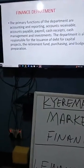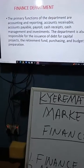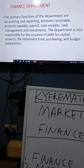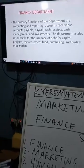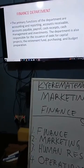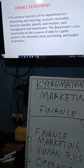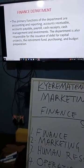So basically, finance department, what do they do? They are in charge of what? Accounting and reporting, account receivable, account payable, payroll, cash receipt, cash management, and investment. So accounting and reporting means that the daily transactions that happen in the business are what the accounting office will have to handle. And they will also have to take care of what? Your account receivable.